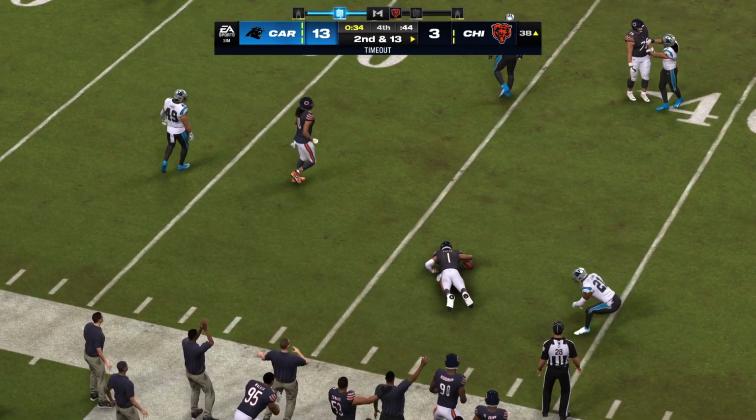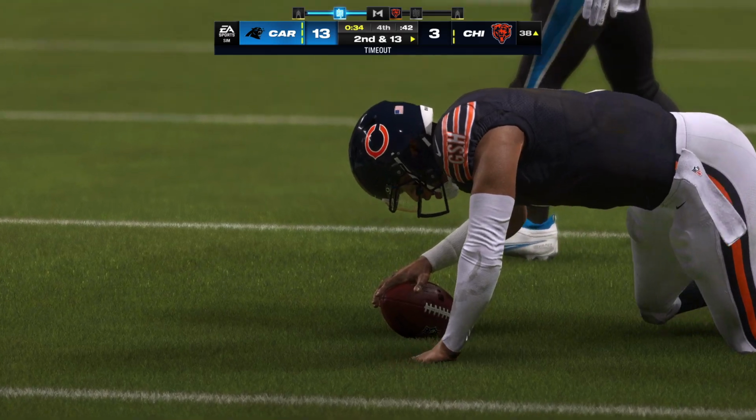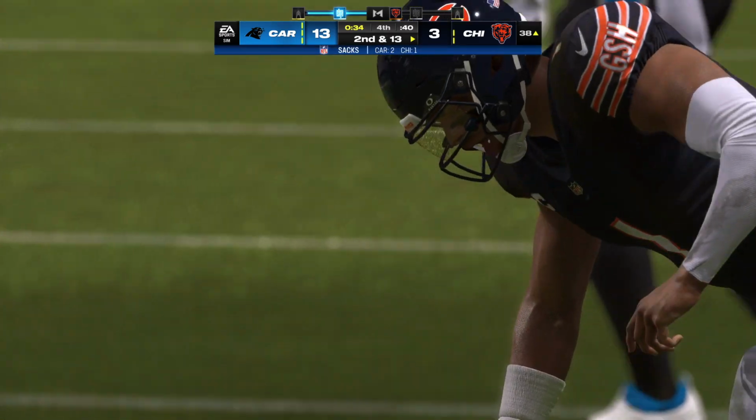Under pressure, and he will go down. Sacked back at the 38.